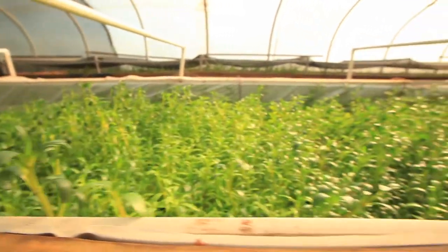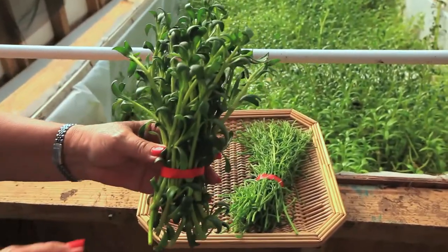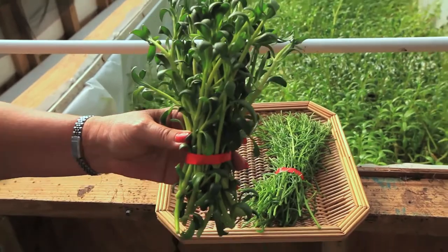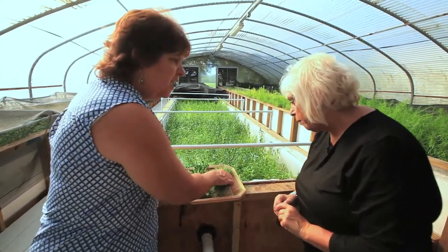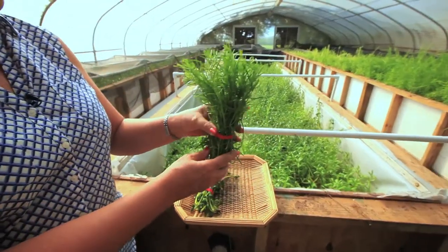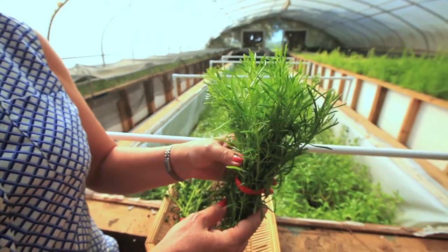So what type of plants and what type of fish? Well, we're working with two types of plants, and I call them the edible sea vegetables. This is a quarter pound bunch of the sea purslane, ready to go to the farmer's market. Now this one here, it really needs a new name. The common name for this product is called saltwort. I don't think that's a very appetizing name in the marketplace.